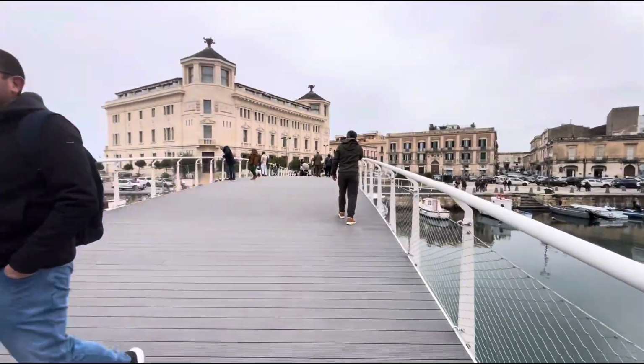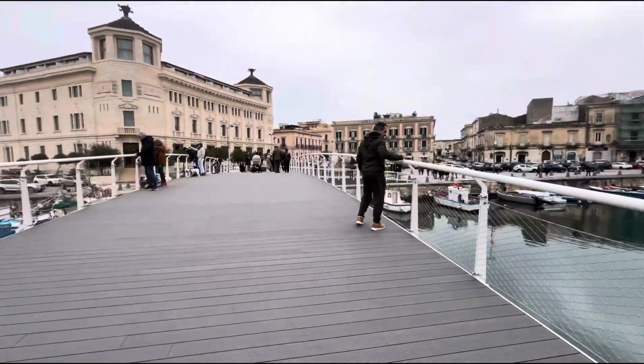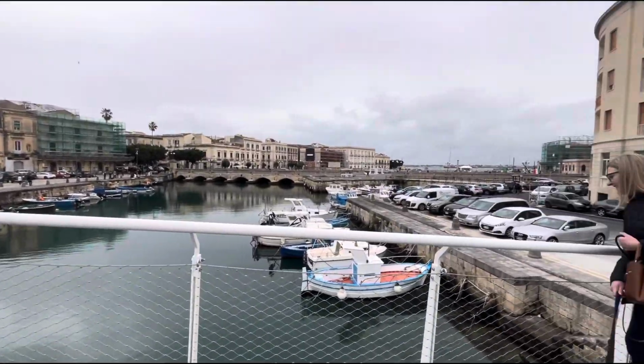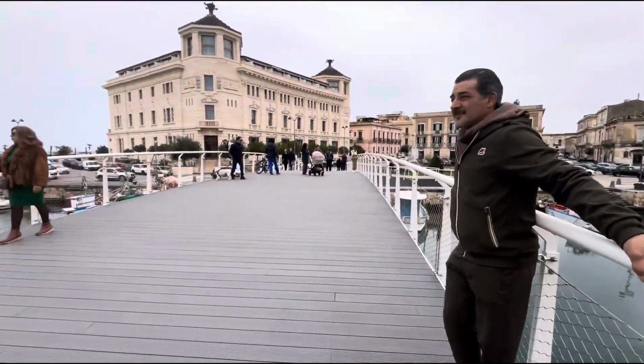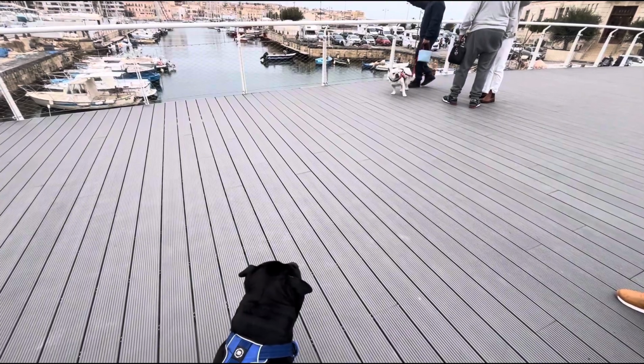Everyone's doing the passeggiata. Beautiful. It's nice and neat and large. Of course, it's new. Those are the old ones over there. I like that. Nice, isn't it? It's lovely. Loads of people. Look at how they're looking at each other.